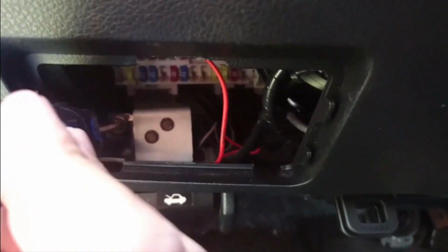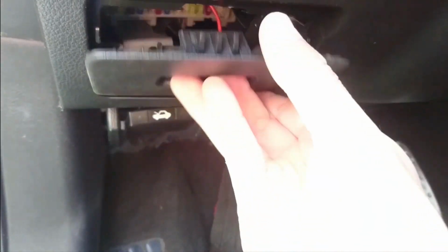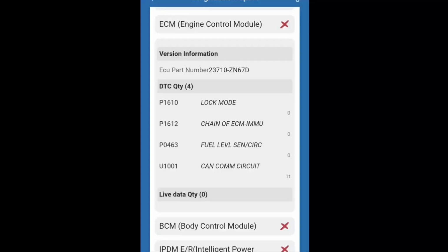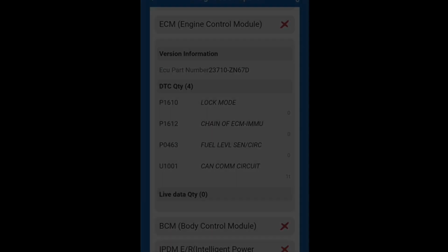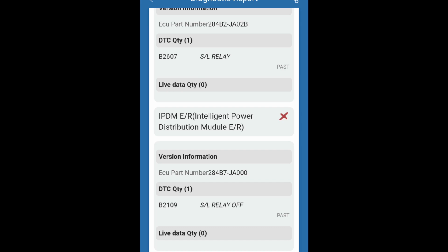Then you can clear all the trouble codes stored in the engine control module, especially the one that says lock mode. This will also clear the absence of the fuse that we pulled out from the fuse box in the engine bay. Once you replace the steering column lock box, you can place back the 10 amp fuse and you can clear these trouble codes, which are B2109 and B2607.